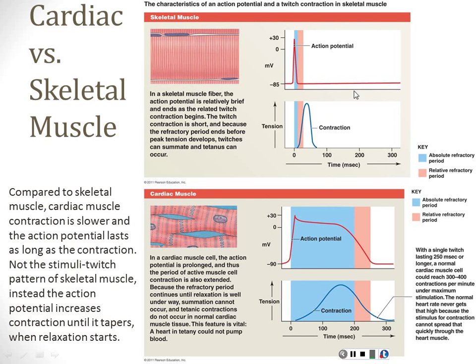in skeletal muscle. So where skeletal muscle gives you a twitch, heart muscle gives you this long, slow contraction followed by an equally slow relaxation. So it's a powerful, slow thing compared to the quick, responsive thing of skeletal muscle. And the reason for that is because of this action potential shape.